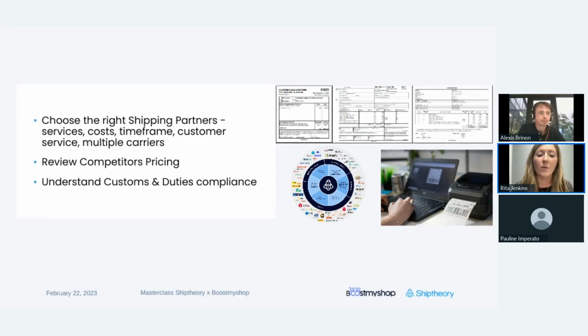And then the third point on this slide is understanding customs and duties compliance. Again, this is a case of going away and learning from whoever has those capabilities. I know there's a bunch of third-party compliance services you can work with who will manage everything for you. Or you can go away and learn it yourself. It's not too hard once you know where you're going to be shipping to and what's required to ship across that border. For those of you that don't know, to ship across most borders, you'll require commodity information against each of your products, potentially an IOSS number, an EORI number, a VAT number. So a lot of different things are required to ship cross-border.